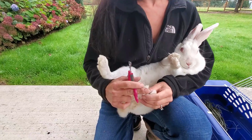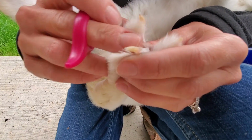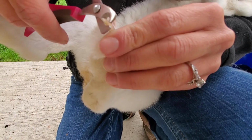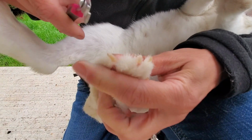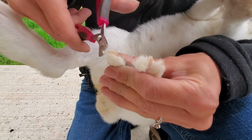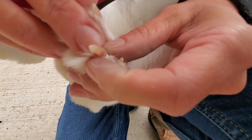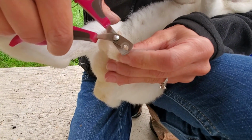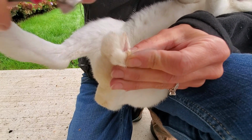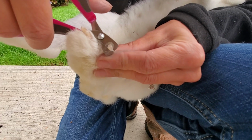I can see the quick pretty good on these nails. So I'm going to trim these up for her because that wasn't done before we got her. And they are long. Again, if you didn't see my nail clipping video, this pink part in here is called the quick. It has nerves and blood in it. So if you clip that, that hurts them. Don't clip that.